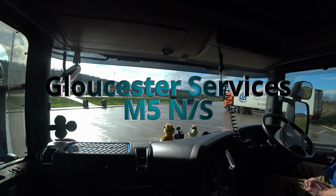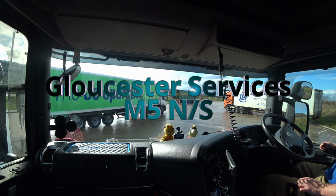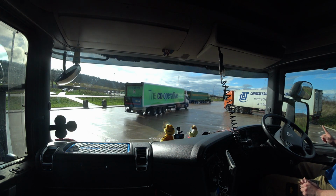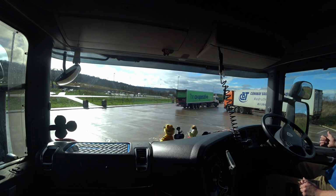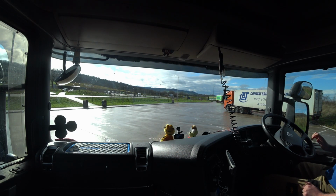It's going to be a brief review of Gloucester services. This is the southbound side we're currently sat at the moment. The northbound side is pretty much identical, bar, I believe, don't hold me to it, a different petrol station in terms of the company that operates it. I could be wrong. On this side it's an Esso, I think it is Esso on the other side, but I can't remember if it's another brand. But it's the same sort of petrol station nevertheless.